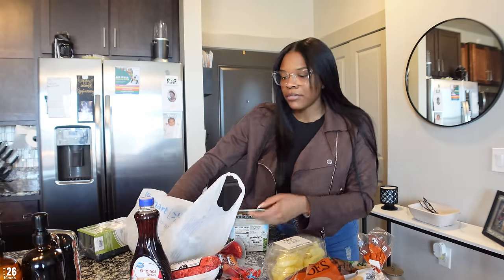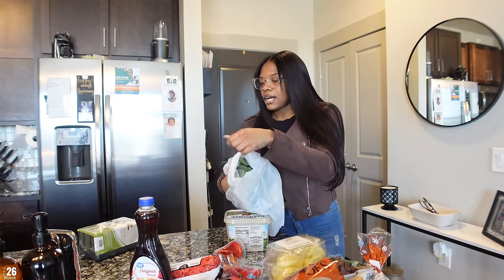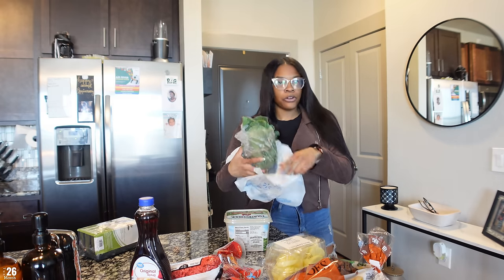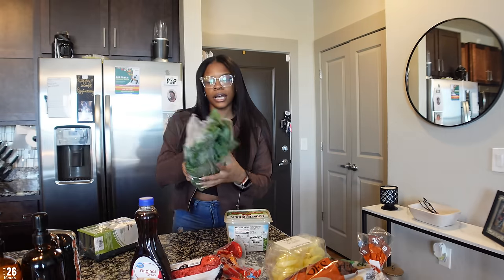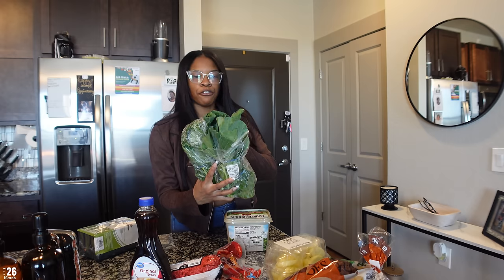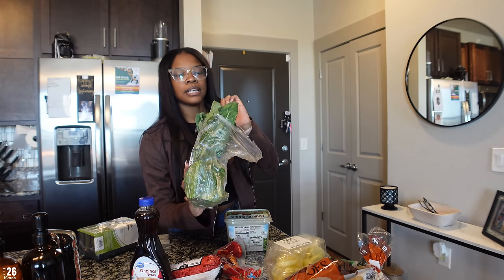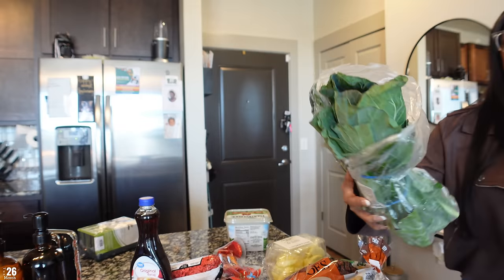And then I believe I talked to y'all, I think two vlogs ago, about how I wanted to make my own homemade greens. I was in Walmart today, and since it was still kind of early, they had just put out fresh produce. These are the fresh ones that they had just put out.